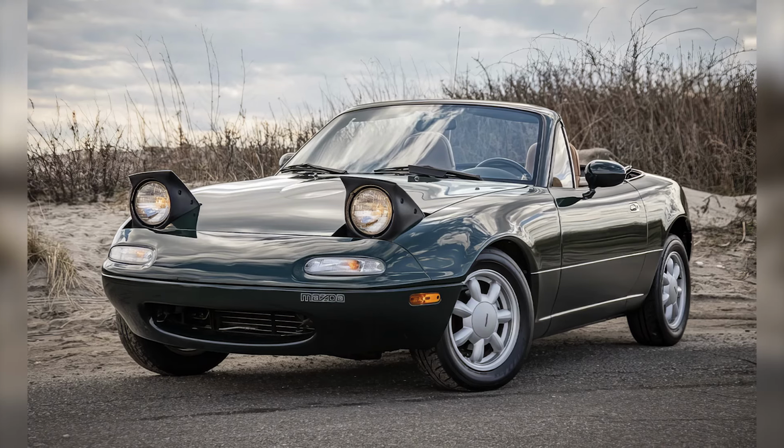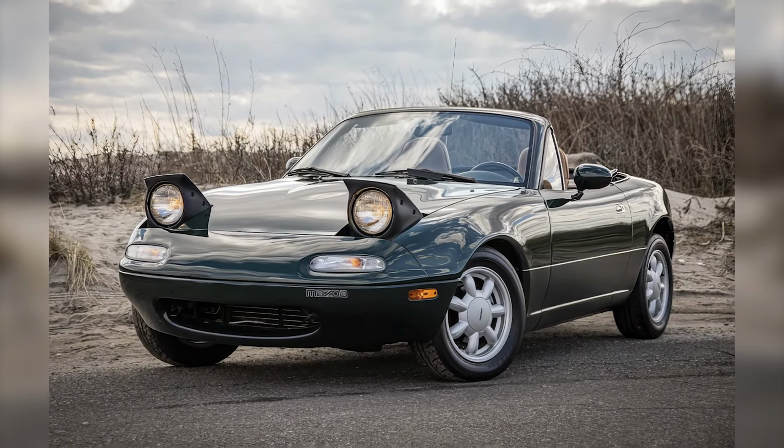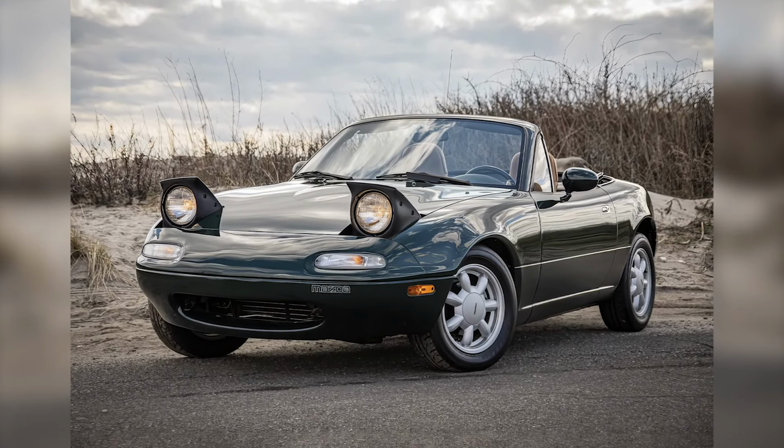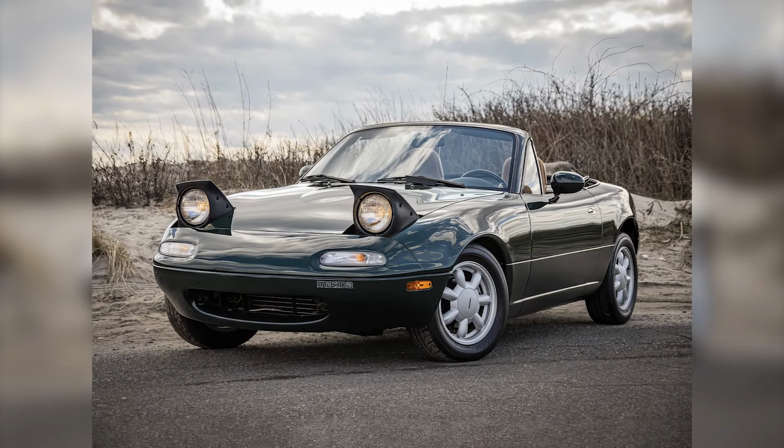One of the most significant legacies of the first generation is the passionate and dedicated community that formed around the car. Owners' clubs, events, and a plentiful availability of modification and customization parts have kept the spirit of the Miata alive over the years.